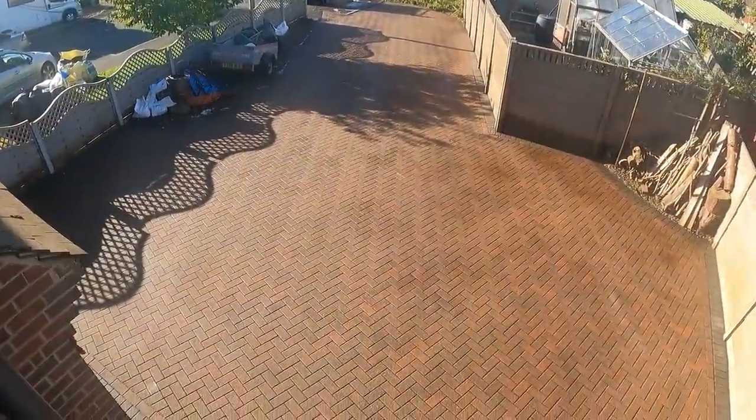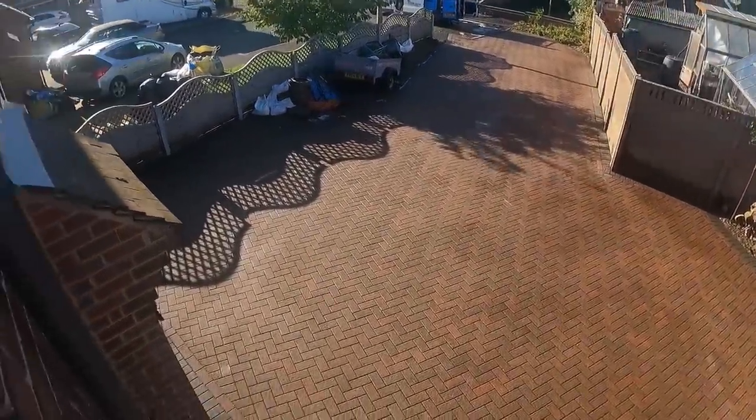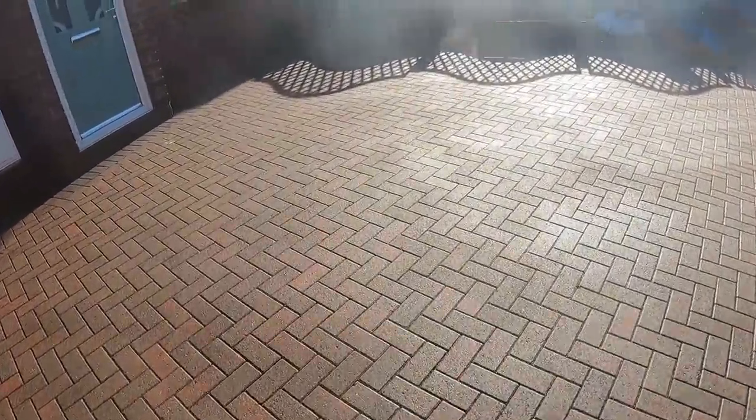Okay then folks, what do you think? Looks pretty good, right? Especially from up here. So there's the final result. Well, it still needs to be resanded, which will be done by Kev tomorrow morning when it's all dried out.